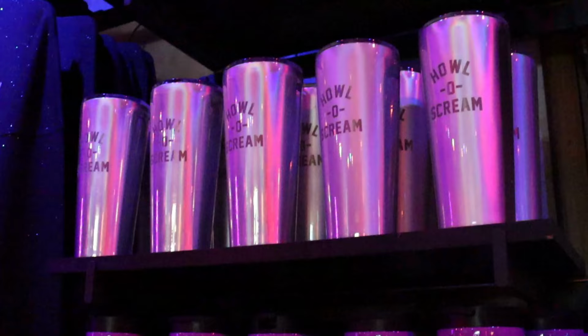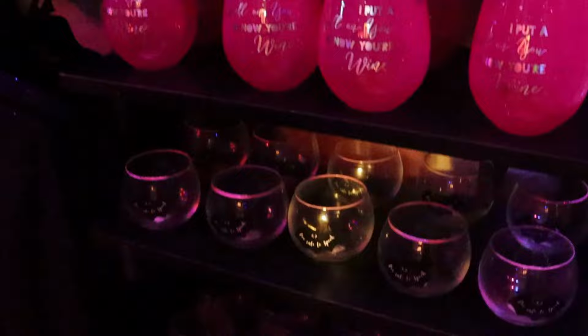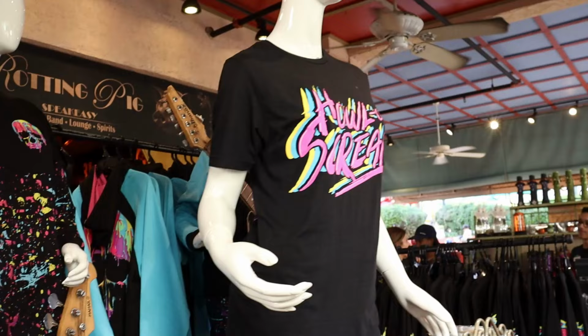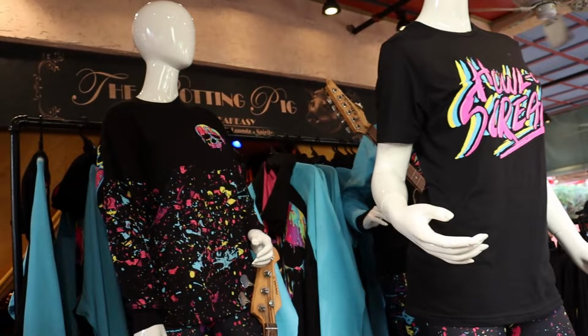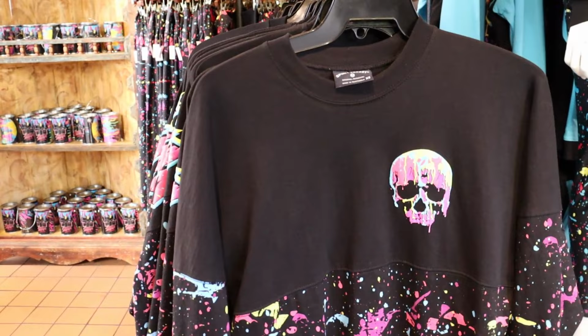These are some of the cup options that you can get. These are the bougie cups. Oh, okay. I think I like this one the most. That's the one. Of course, they still have this style too. This is what they had last year. They really love this melted paint, skull, neon look. I think they've had this for a few years now. Like one or two. Definitely one, obviously.